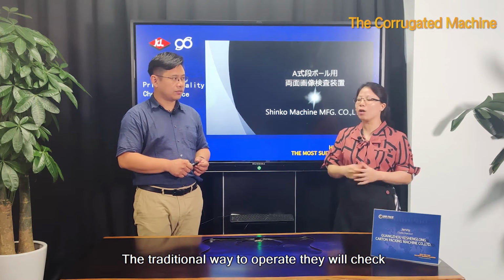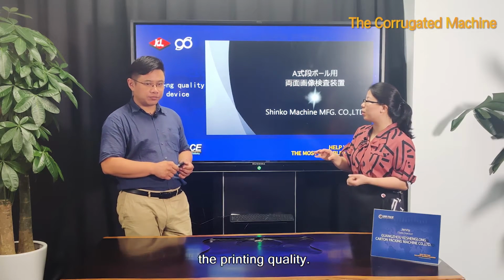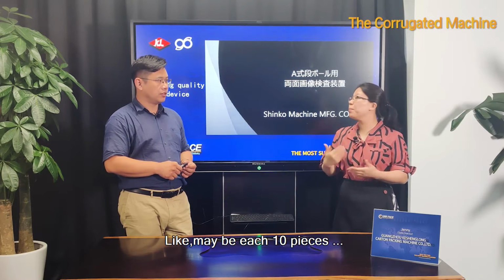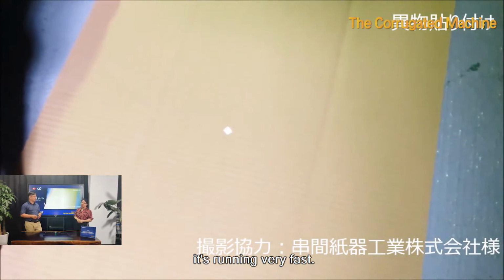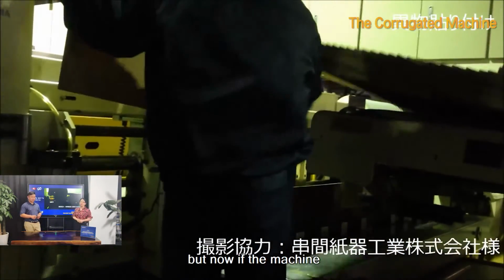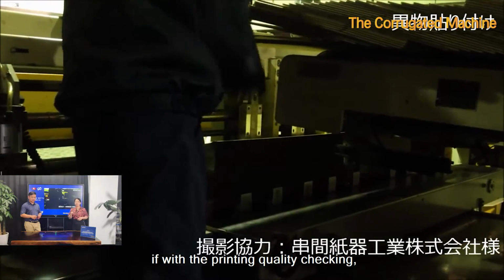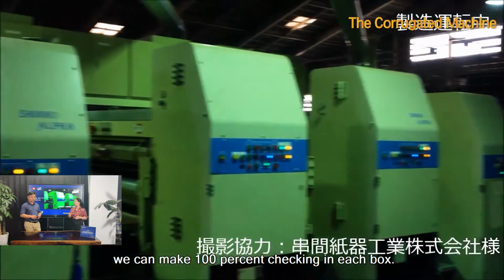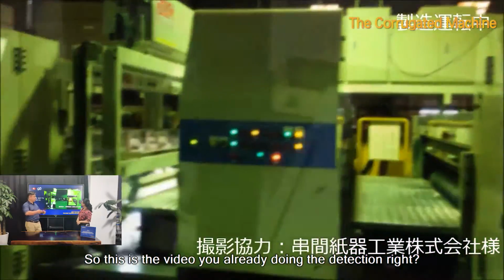The traditional way, the operator checks the printing quality maybe every 10 pieces or 20 pieces. But it's not possible to check every box since it's running very fast. You cannot control each box's quality. But now, if the machine has printing quality checking, we can make 100% checking of each box. So this is the video where you are already doing the detection, right?